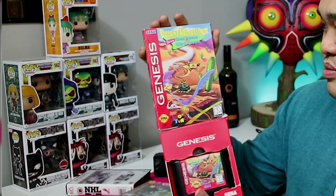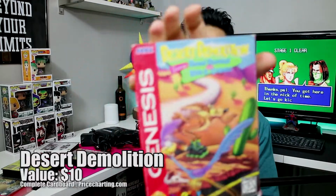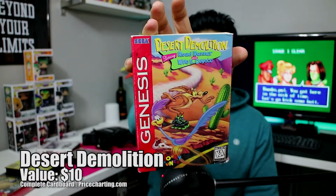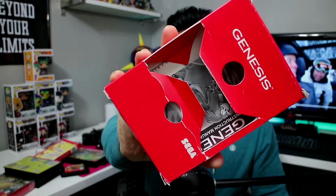NHL 94. The cardboard version box of Desert Demolition starring Roadrunner and Wile E. Coyote. Did I not know his name was spelled like that? Wile and then like the letter E? Coyote? I always thought it was like a Y. I hate these cardboard boxes. They're horrible. Just horrendous. Anyways, you can see inside there. I think that's focused. There's the manual in black and white there.